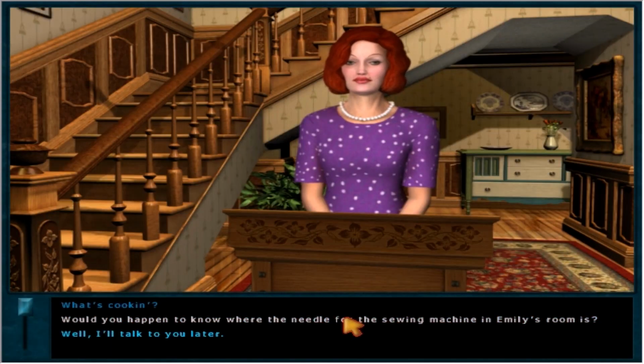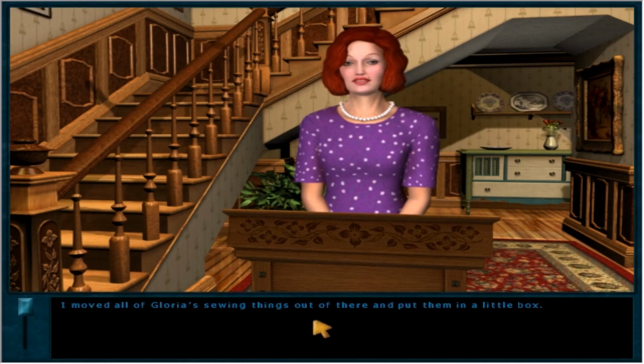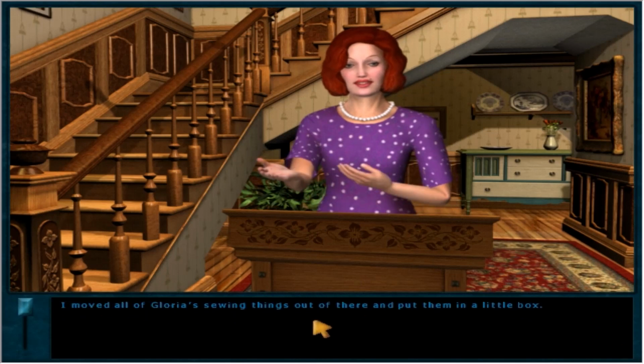What's cooking? Would you happen to know where the needle for the sewing machine in Emily's room is? I moved all of Gloria's sewing things out of there and put them in a little box.